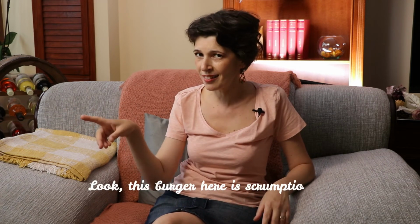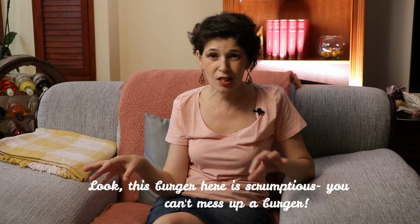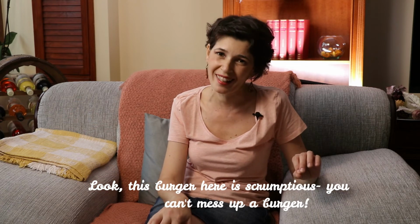And when I use mess, it has a bad connotation and it means to spoil, right? But in my following example, it means the totally opposite. Let's take a look at this example. At a fast food restaurant, you might be trying to help a friend of yours who's not familiar with the menu and maybe taking a little bit more time to pick something from the menu. And so you're telling him, look, this burger here, it's absolutely delicious, it's scrumptious, you can't mess up a burger.